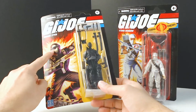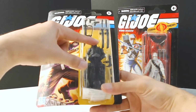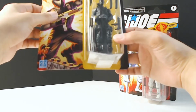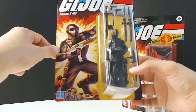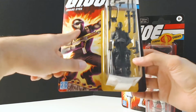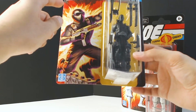So this is actually how Snake Eyes originally looks. And the one on the figure itself actually has the modern visor from Snake Eyes. But yeah, so this is originally how Snake Eyes looked back in the 80s. Not the most cool looking ski mask. No wait, no, it's not a ski mask. It's a hockey mask with a visor, and yeah, looks pretty lame.